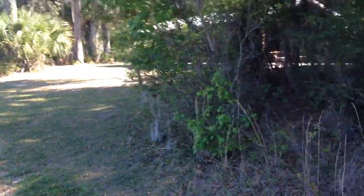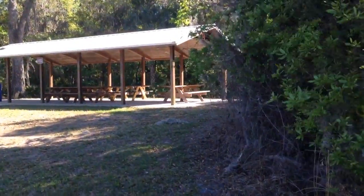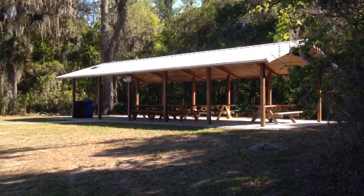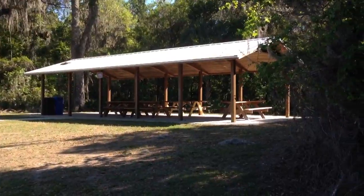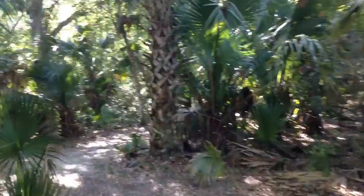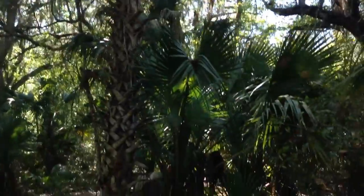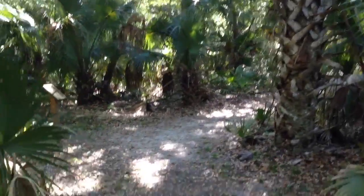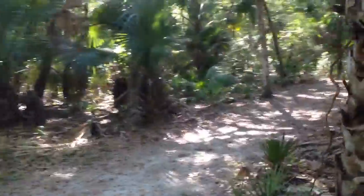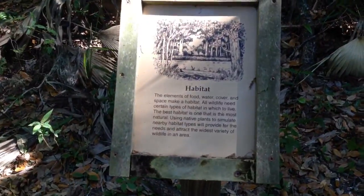You'll find a pavilion here for large groups. Really nice, really new pavilion here. Let's go down the hammock trail real quick. For the sake of time, I can't take you down the whole trail, but this is a little taste of old Florida woods here. This is what it looks like. Lots of live oak, sabal palms, palmettos. Really cool, really wild looking. And this is a quarter mile long trail. It looks just like this. Little sign about habitat there.